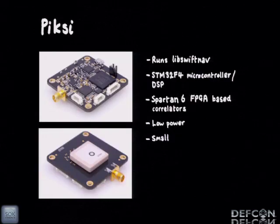And I think we've got a little extra time, so we can take a couple of questions. The cost? We're currently just gearing up to do a beta run, and we're looking at around $1,000.